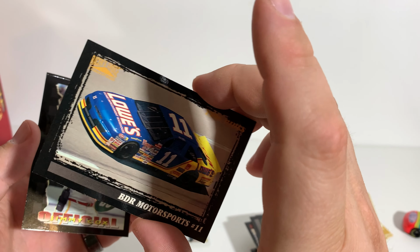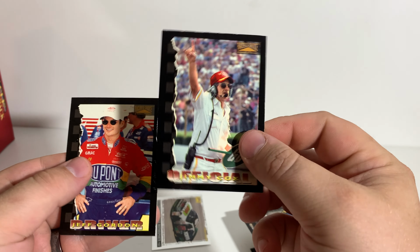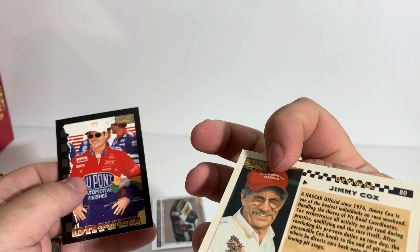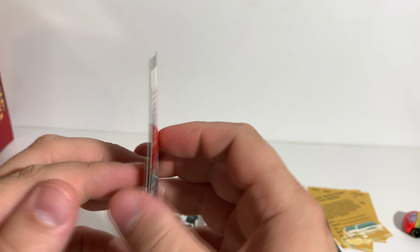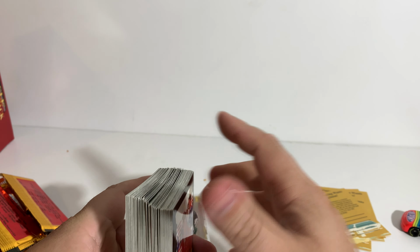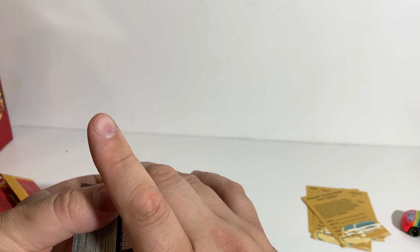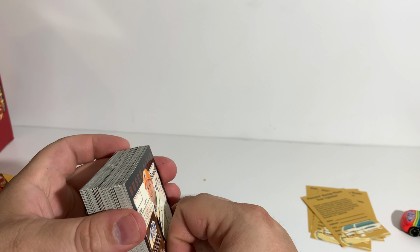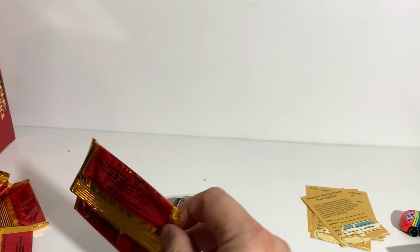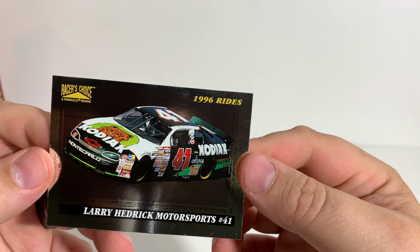So, it's probably been sitting in a storage unit out there and just didn't get temperature control. Jimmy Cox. Okay, and Jeff Gordon to end it. A whole bunch of damaged cards, unfortunately. But it was cool to open them. I remember opening some of these when I was a kid. It was fun to open them back up and see what was in there. We did get an insert card like we were supposed to, one out of every six. Speedway Collection. I think we got it in the seventh pack? And it didn't get damaged too bad. There's that.